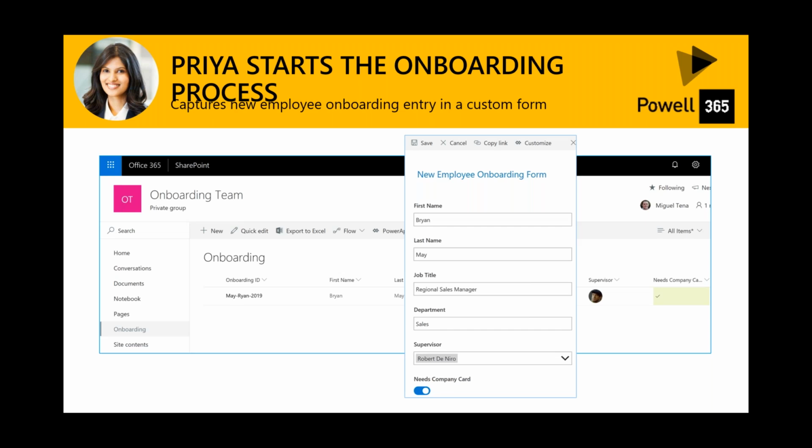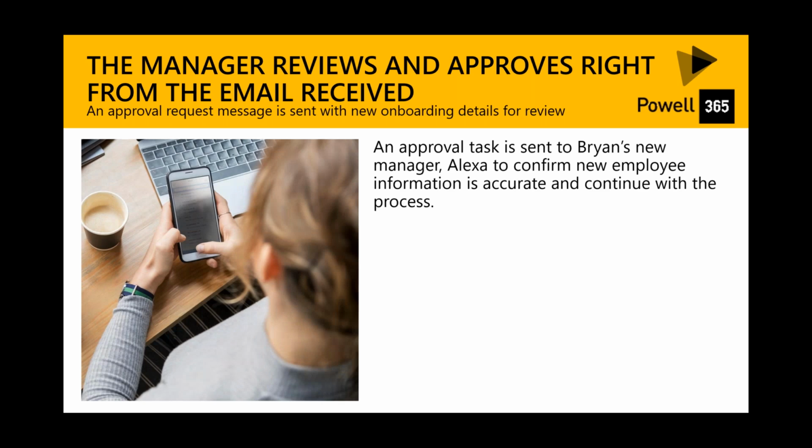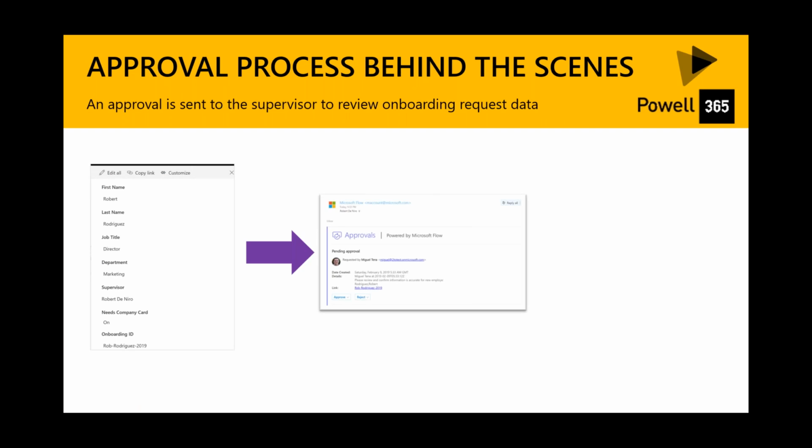So she's gone ahead and filled in some quick information, and as part of that, generally what will happen is once she submits that information, an approval task actually gets sent to Brian's new manager. Her name is Alexa. Alexa confirms the new employee, makes sure the information is correct, and then the process kicks off. So we take that information from a list, and it goes via email using Microsoft Flow.